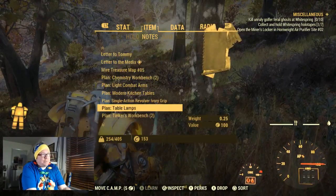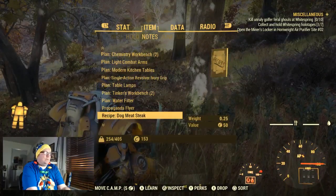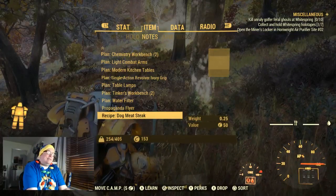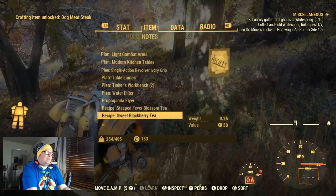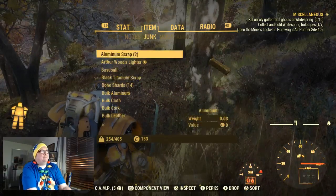I know how to build table lamps and Tinker's workbenches. Okay, cool. Ooh, there's one recipe: dog meat steak. I mean, who wouldn't want to know how to make dog meat steak? So let's learn that one. Okay, cool. I'm glad we went in there.